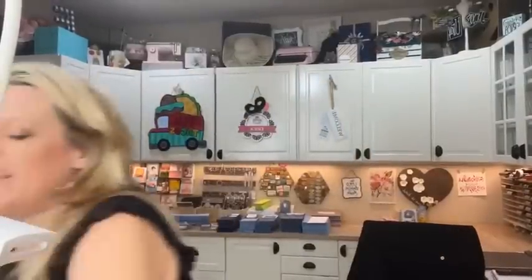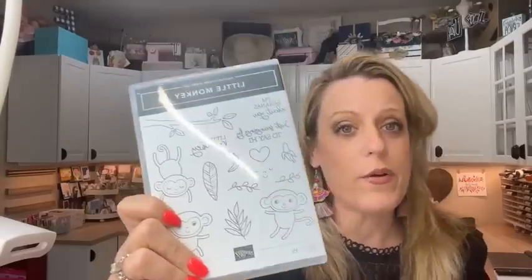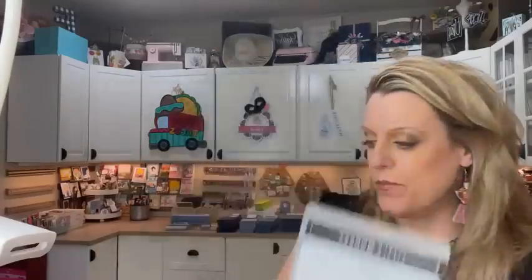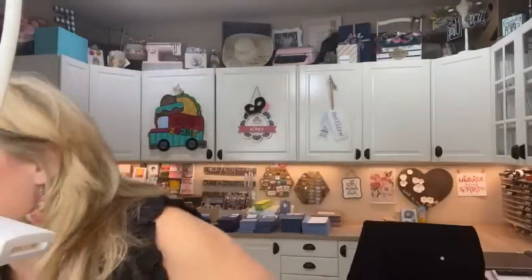Little Monkey is what we're using today, and I don't have it sitting here. I would hold it up. Oh yeah, here it is. It is one of the ones that we got in our pre-orders. Demonstrators were able to order some things early, and so it was one of the ones we got, and I love it. You guys know it's my favorite kind of a stamp set where we can color it with our Stampin' Blends. So that's what we're using today. And of course I found a banana flavored treat. I found several banana flavored treats, but we're only using one of them.